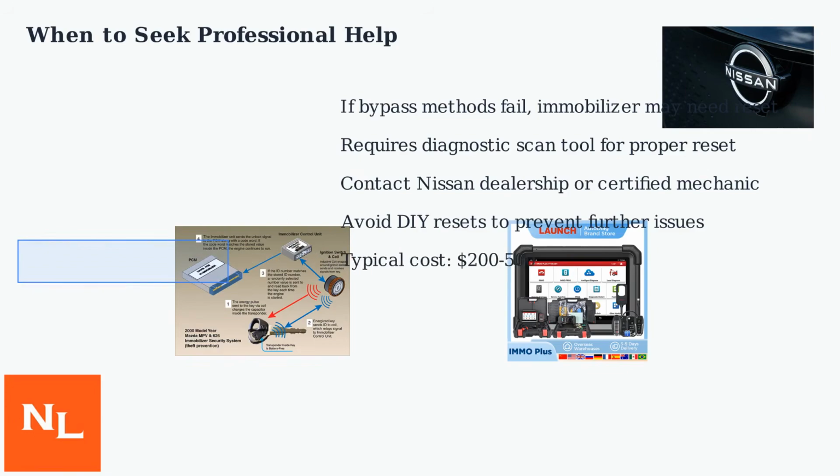The cost for this professional service typically ranges from $200 to $500, depending on your location and specific Pathfinder model. This is much more affordable than dealing with a completely locked-out vehicle.